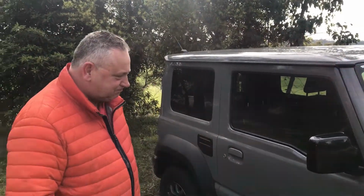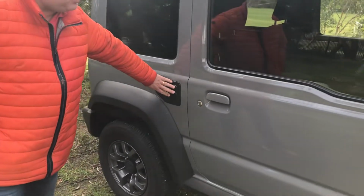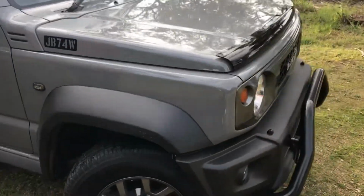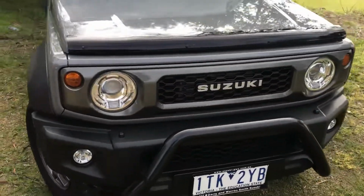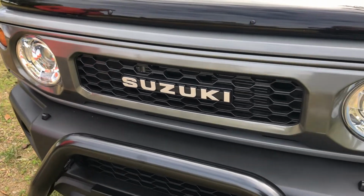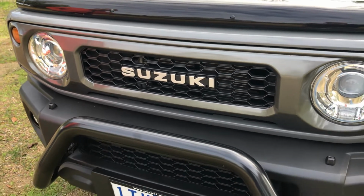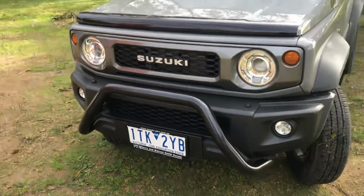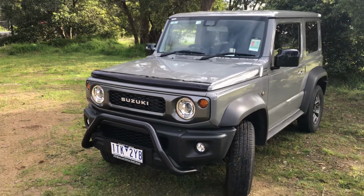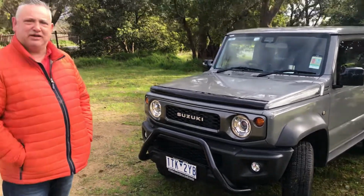It's got the fuel filler cap that's got a bit of a heritage theme to it. The front grille is an aftermarket upgrade. We've got the nudge bar. I thought, given the size of the vehicle, that could only do good things. And there's some storage capacity that we've just increased in the car, because obviously space is at a premium.